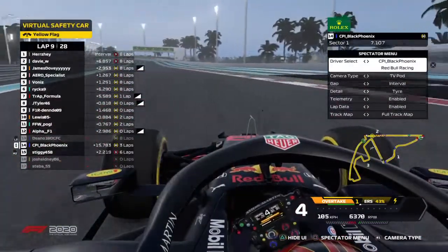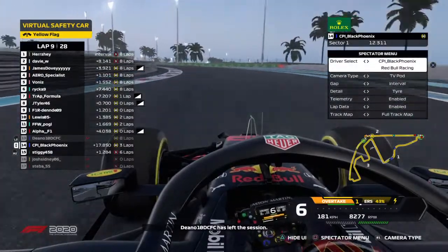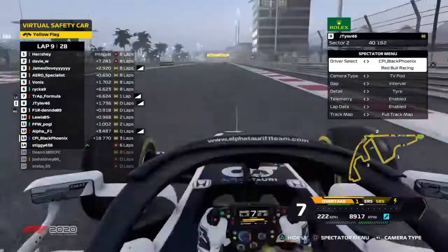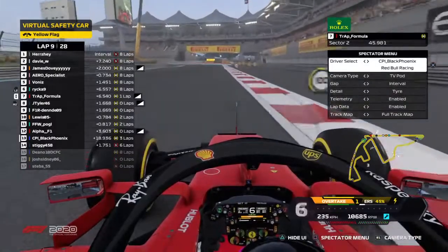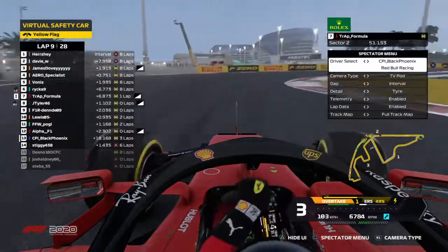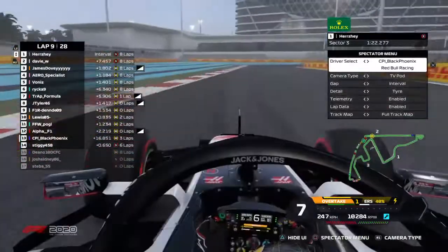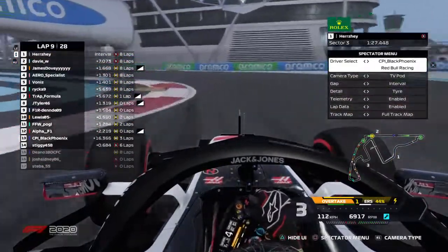If we go on board with CPI, Black Phoenix, hopefully we'll be able to see where he has crashed. Oh, that is a very unorthodox place to crash, but I will not question it. But certainly we could see Hereze and Davey pit in this lap. Of course the field would have been held a bit there, so if they are pitting in, they would have been pushing their deltas as much as possible.